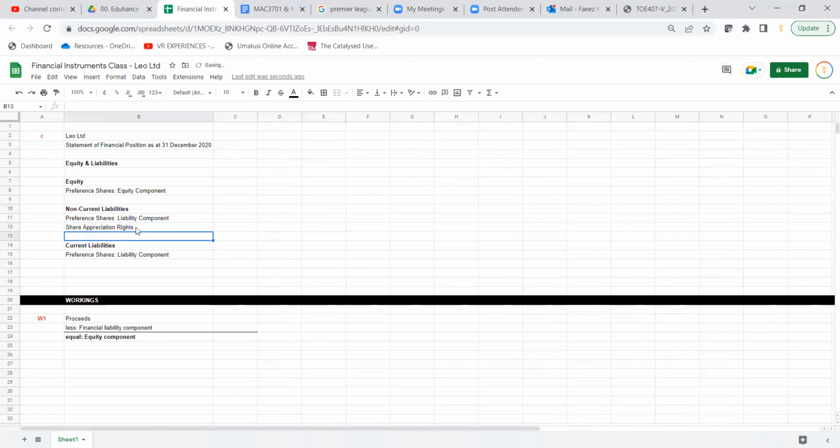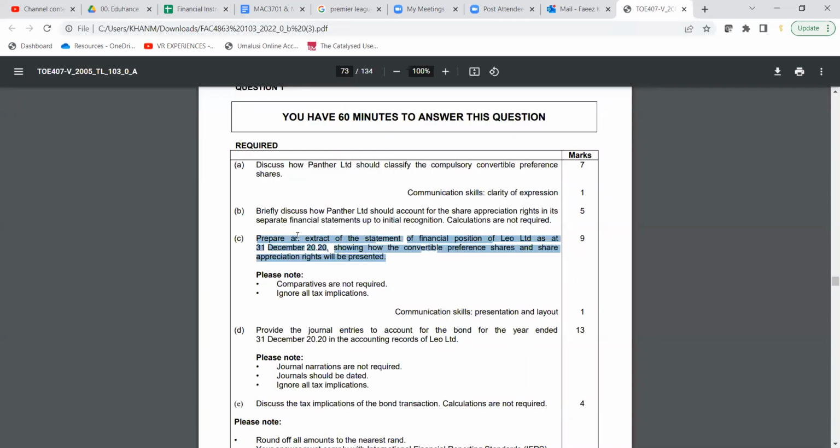Okay, so that is how it's going to look. So that is answering the question. Okay, they asked us to prepare an extract of the financial position with the convertible preference shares and the share appreciation rights.